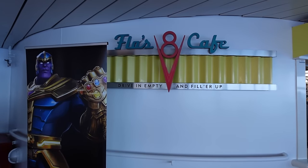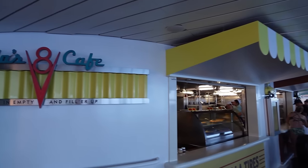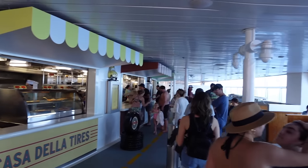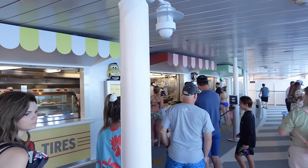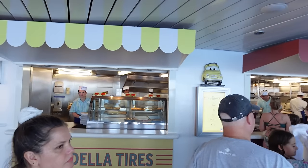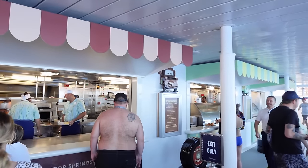Oh, it's lovely and warm out here, and here on Deck 11 you've also got Flo's V8 Cafe just over here, which is really nice, all themed of course around cars. Oh, look at that, pizza's just over there, of course all included in the cost, grab as much as you want to.